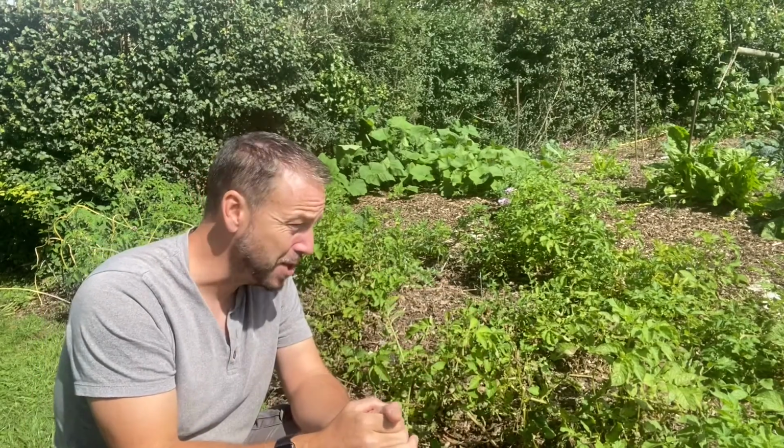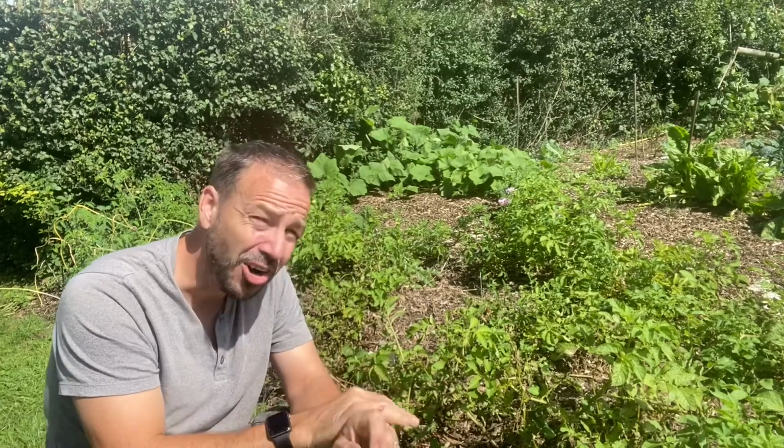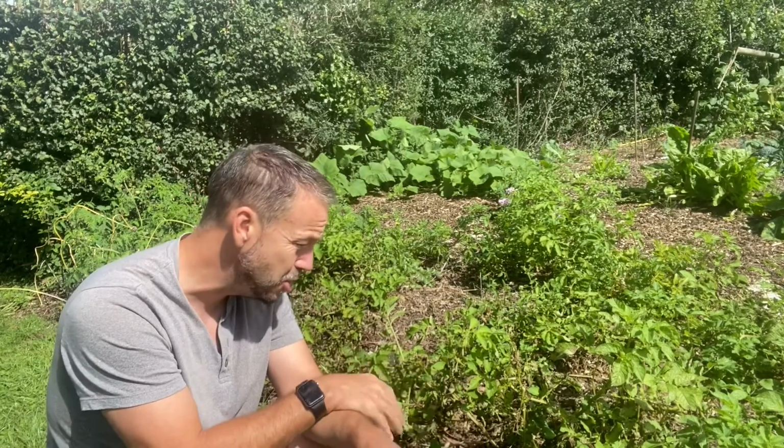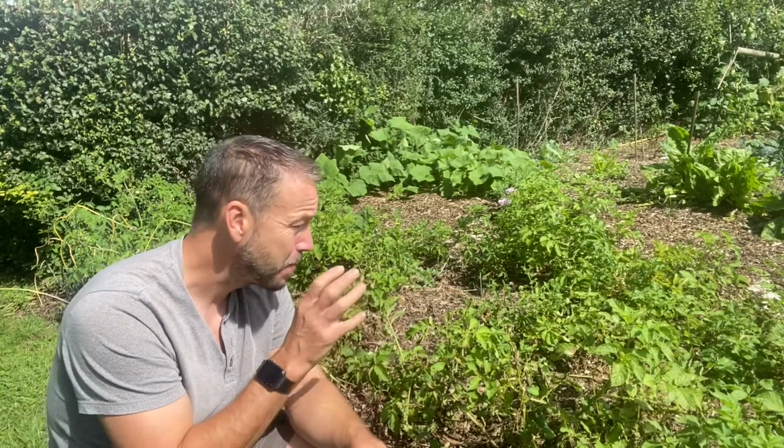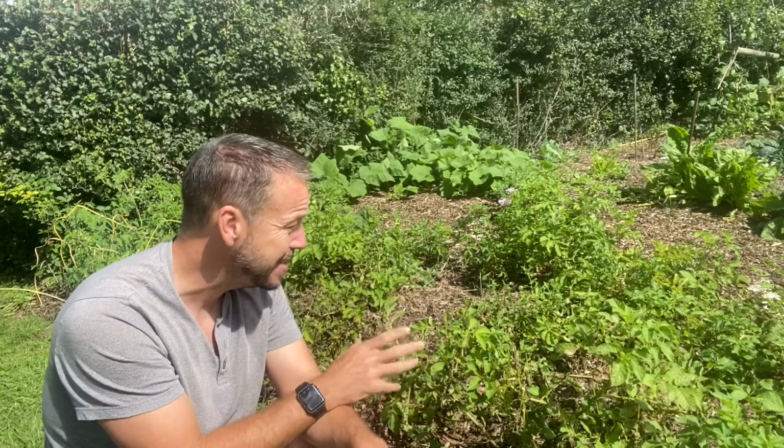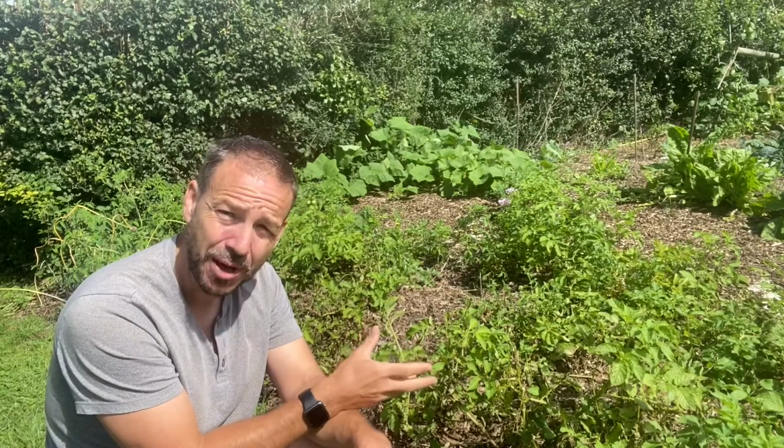So what do we do? Well, there's no treatment for potato blight. That's it. These plants are done. The potatoes, the tubers, are all pretty much formed already. Now, when you've got blight like this, at this stage, it's only going to be in the plant above ground.